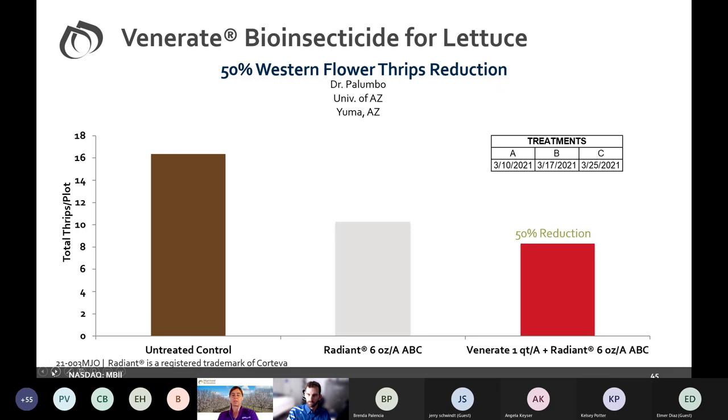Treatment timing table in the upper right: March 10th, 21st through the 25th of March, 3 treatments. Total number of thrips per plot on the y-axis, with Dr. Palumbo, by the way, out in Yuma on this. 16 thrips per plot in the untreated control, brown bar. The middle is a standard, Radiant, 6 ounces per acre, applied at all 3 treatment timings. It's a little hard to see, but that is around 10 thrips per plot total.